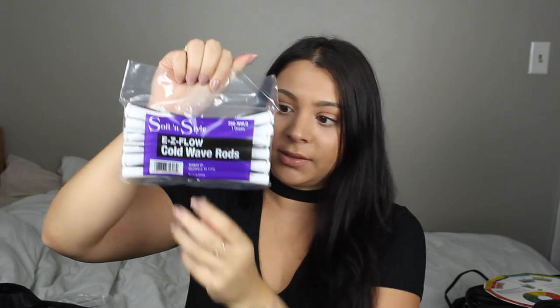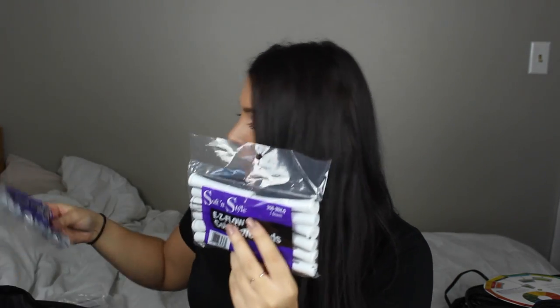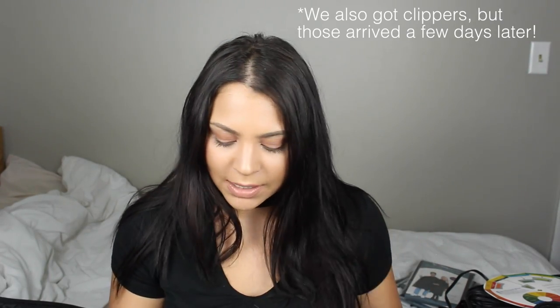I didn't even really look at this very much yet, but yeah. And then I'm not even gonna totally go into it, but we just got a million, basically, of these cold wave rods. Just a whole bunch of different kinds in different sizes. And then of course we got all of our protective gear. So we got an apron, chemical cape, hair cutting cloth, and shampoo cape. And I wanna say that that is it as far as tools and whatnot.